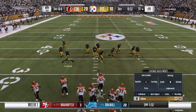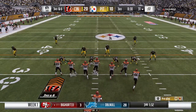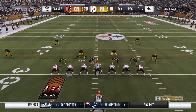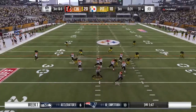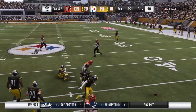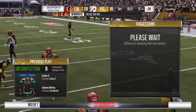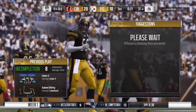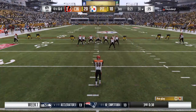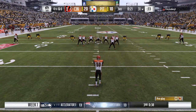And the Bengals on third down. 3 for 7 so far in this game. This will be 3rd and 6. Working out of the gun, Mariota. And that is incomplete. It's always a goal, and it's really nice defensively when you can rally to the football and make sure there's enough contact to force an incompletion. Force an incompletion and force another punt.